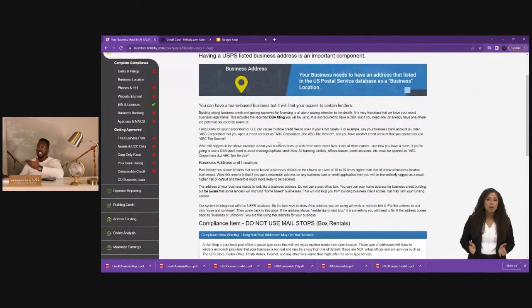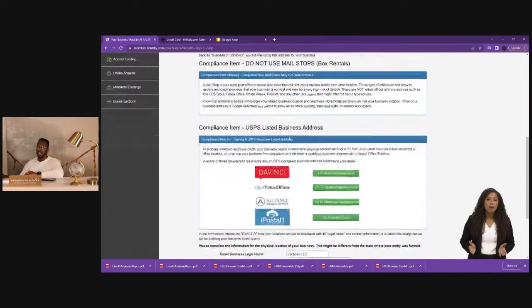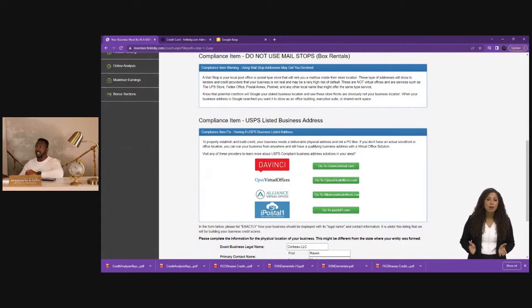So with your address, it cannot be a home-based business. And when you do get free success, you're going to see why. You shouldn't just use a PO box or anything like that. That is clearly not going to be a business address. Now, if you need it, you can get a provider. We again give you over 4 reputable providers to get an actual address for it.